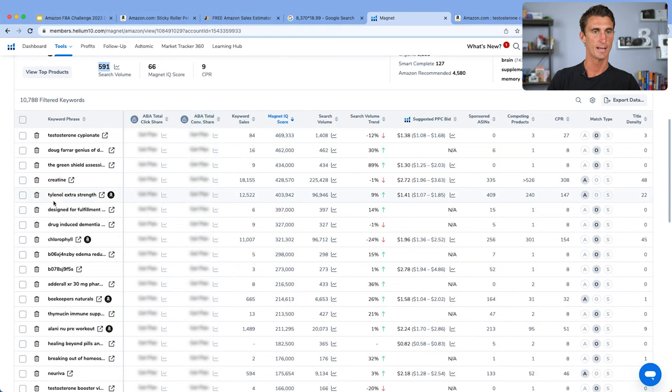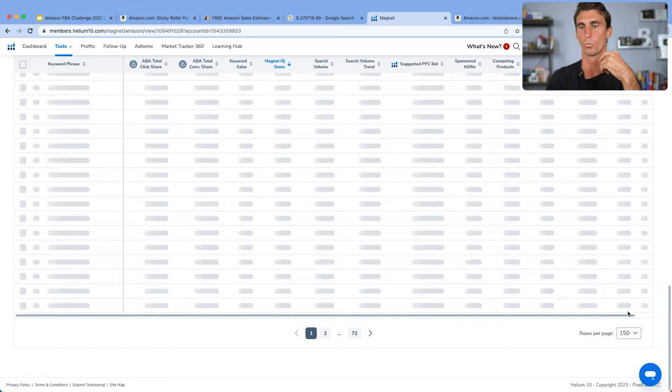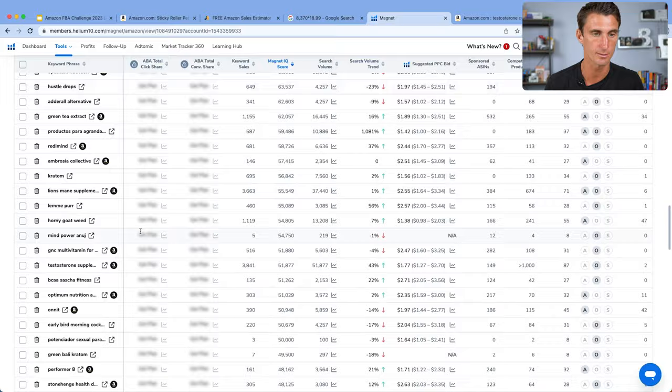And let's go down. Tylenol Extra Strength. You're not going to sell Tylenol Extra Strength. You're going to go one by one looking at all these. And what I recommend doing, you can take this down here, put it to 150, that way it shows 150 results. And earlier, I was looking through this and on page 2, I found something that was kind of interesting.